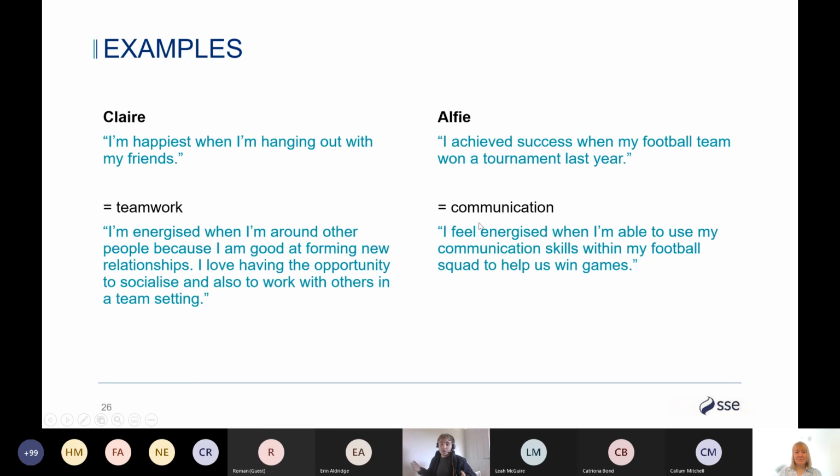So here's some really good examples. We've got Alfie on the right here, who says, I achieved success when my football team won a tournament last year. Now, that's a pretty generic statement, and it's probably something that a lot of people might have done, but you can really easily turn it into a really good answer. This is demonstrating communication. So you can rephrase it to, I feel energized when I'm able to use my communication skills within my football squad to help us win games.